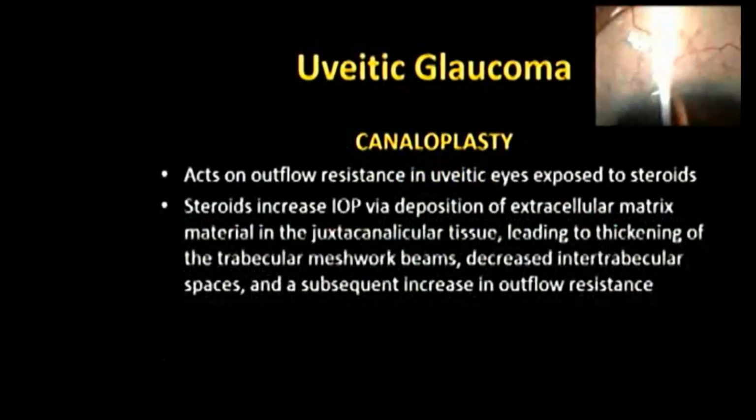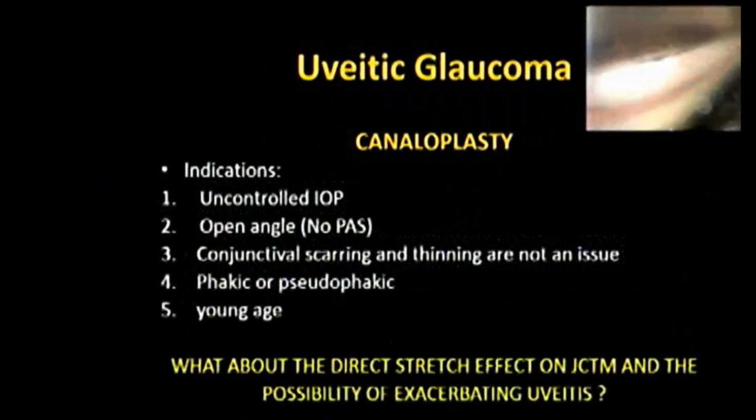When we move to other non-penetrating glaucoma surgeries such as canaloplasty, it acts on outflow resistance in uveitic eyes, which is exposed to steroid. We know that steroid increases the IOP via deposition of extracellular matrix. It's indicated in uncontrolled IOP, open angle, and we should not have peripheral synechiae. Conjunctival scarring and thinning are not an issue.